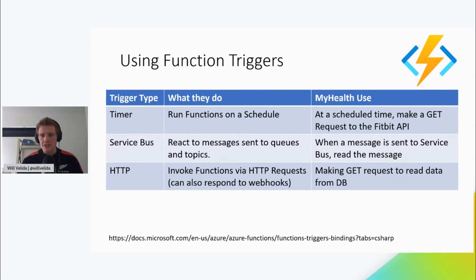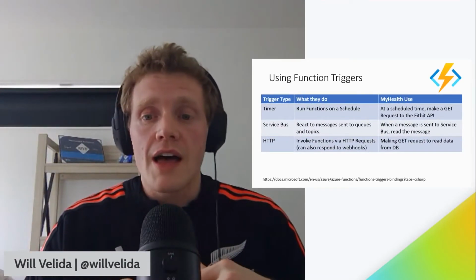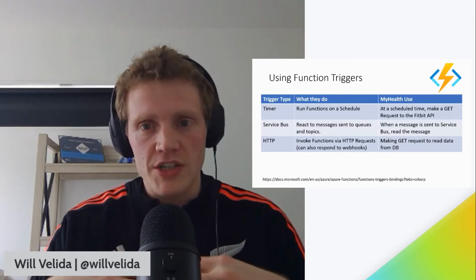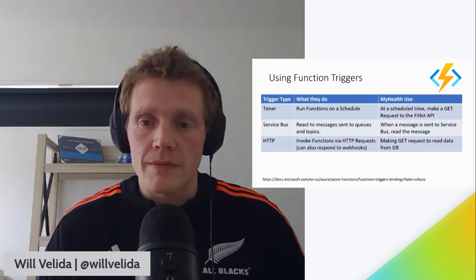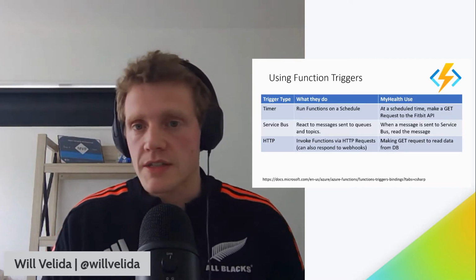Now, with functions, there's a huge amount of support for a variety of different triggers and also bindings. This is a very small subset that I'm using. We can create functions that get invoked due to events happening in Event Hub. We can have Kafka support. There's really quite a lot of different variety of triggers that we can use within our applications.